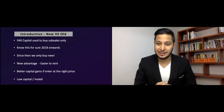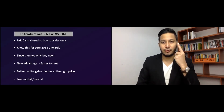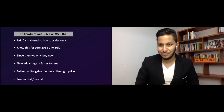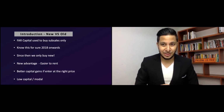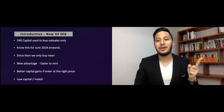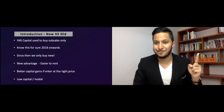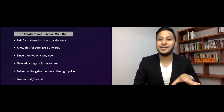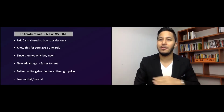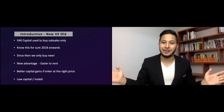The last big advantage here is that new property is very easy to buy with just 1,000 ringgit capital. It's very hard to buy a subsale property with 1,000 ringgit capital. You definitely cannot buy lelong property at 1,000 ringgit capital. So subsale almost impossible, but not impossible. New, easy to buy with 1,000 capital. Lelong, impossible, cannot, tak boleh.